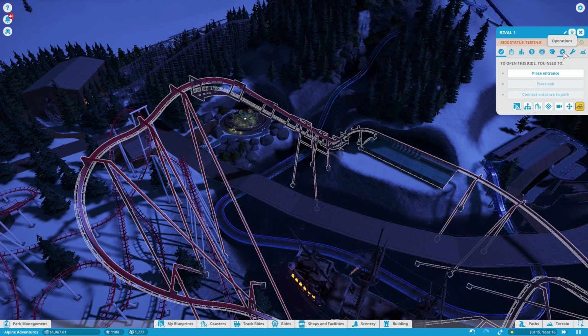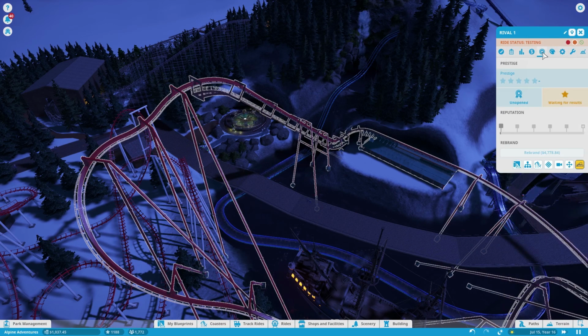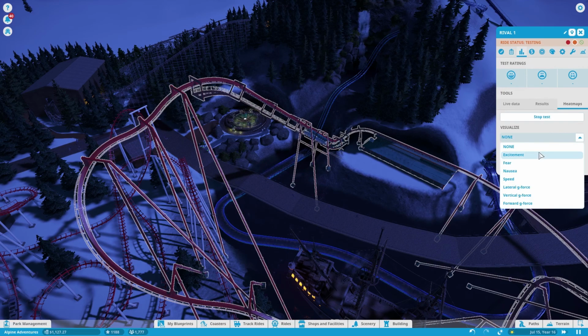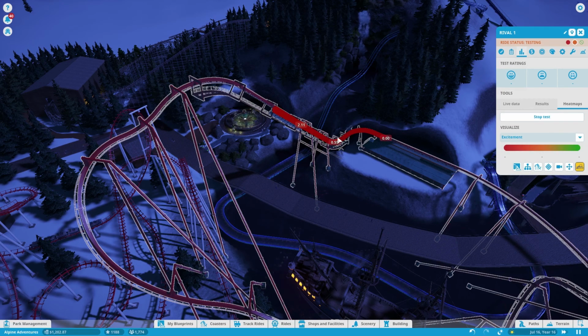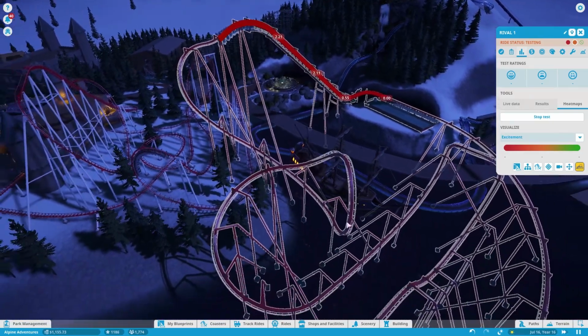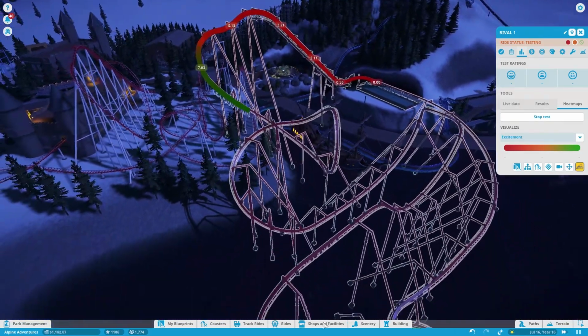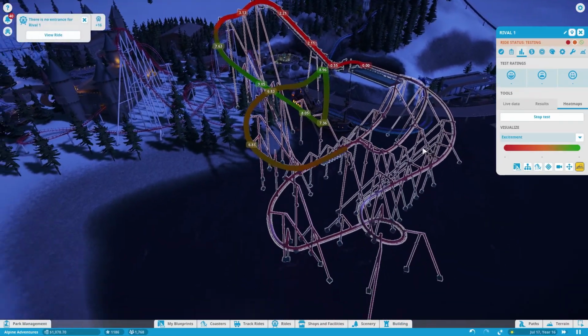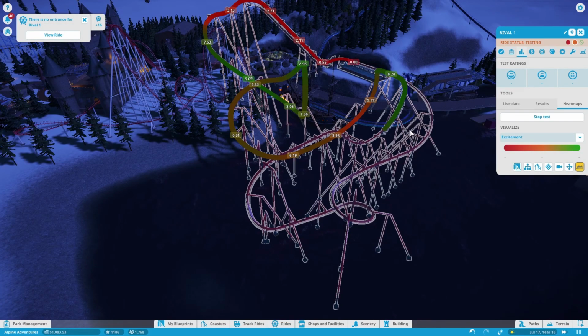So run a test, and we're going to look at the heat map of excitement. Did it increase excitement? I don't know. You tell me. Maybe. So hopefully excitement's going to be really high right here, and maybe even around the helix. And it's going to be really low around this bend here. So we could do something towards the end to increase that.